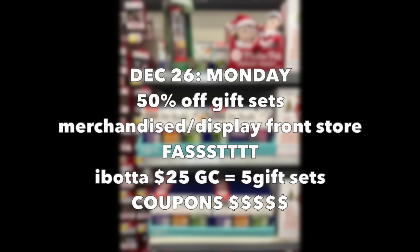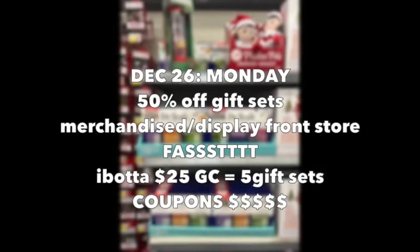Personally, I would use a $25 IBOTTA gift card for a lot of them that are $5. Grab 5 of them and call this like a really cool deal. And it's the valuable coupons that are found inside of these boxes that make them worth it. Guys, the coupons that are inside are well worth it. So Monday the 26th, start the car.